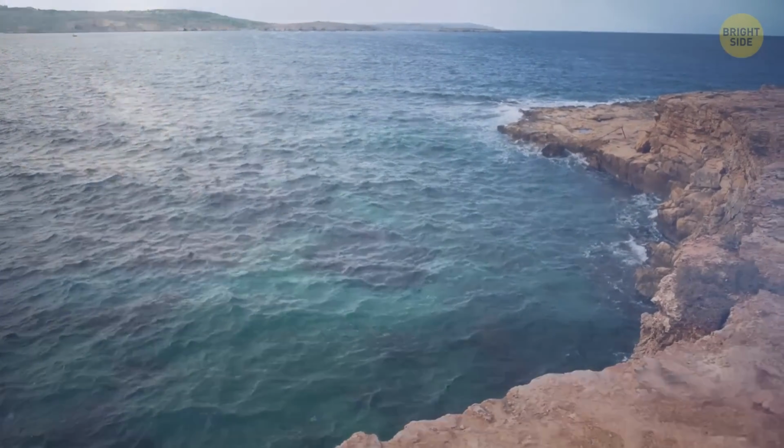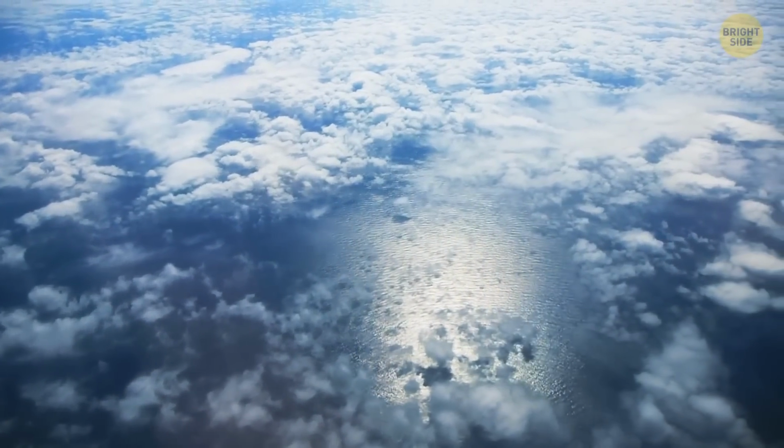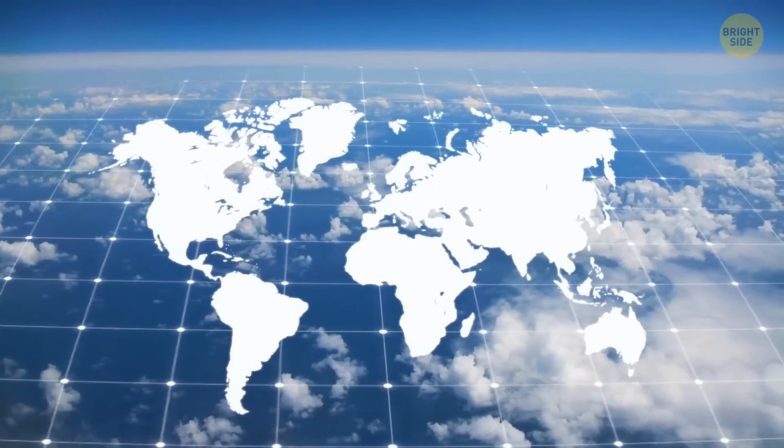The Pacific Ocean contains more than half of the world's free water. It's also by far the largest ocean. All Earth's continents could easily fit into the Pacific Basin.